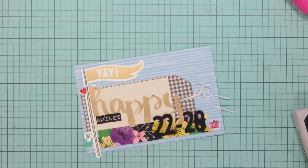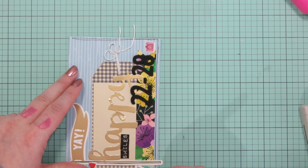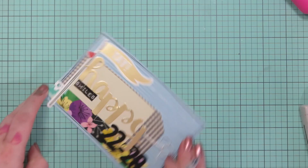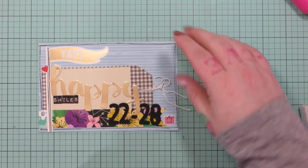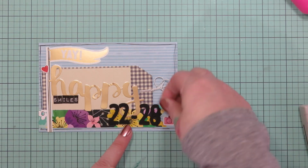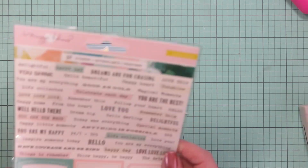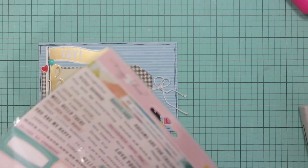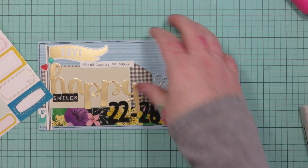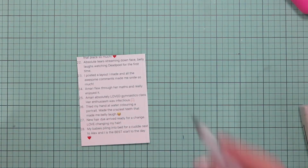I have a full pack, and I have the little selection of them that I got in my Lottie Loves Paper subscription. Oh, whatever. And I think I'm going to need to buy some more because I used so many on this layout and I love them. They're so yummy. So yeah, I think I'm going to need some more of those. I'm going to finish off this title card with just a phrase sticker from the Maggie Holmes Chasing Dreams collection.